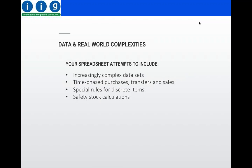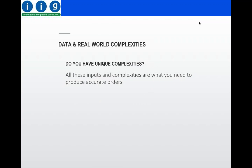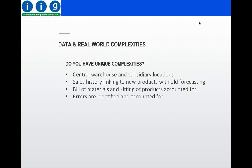Maybe there are special rules for certain items or classes of items that you want treated differently. Maybe some revised safety stock calculations for those different sets of items. And there's even more. So it's just really asking a lot of Excel and its users to keep track of all those different complexities. And then your organization may have some unique circumstances due to the type of product or your type of customers, what your suppliers are like, where they're located, lead time calculations, and all these different things that come into play. So beyond the typical ones, your firm may actually have some unique factors that need to come into play.